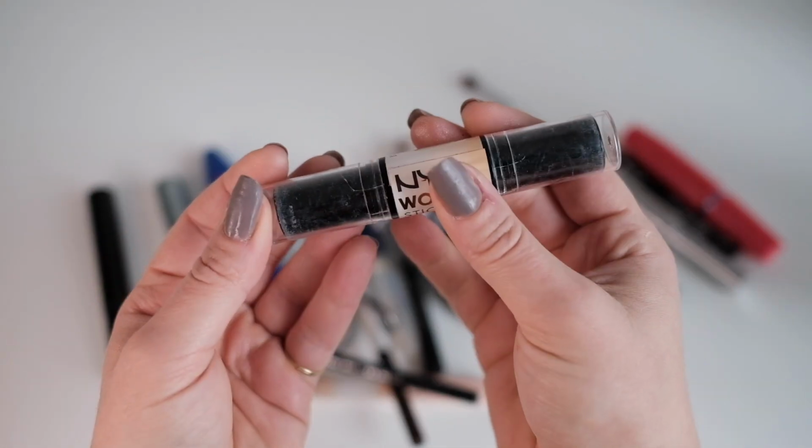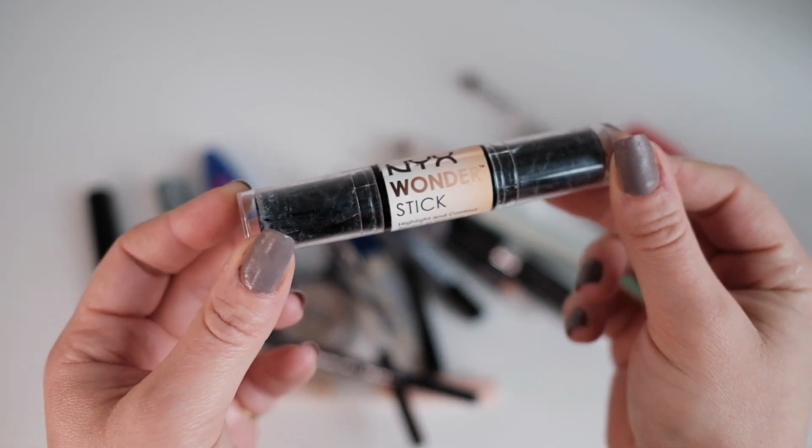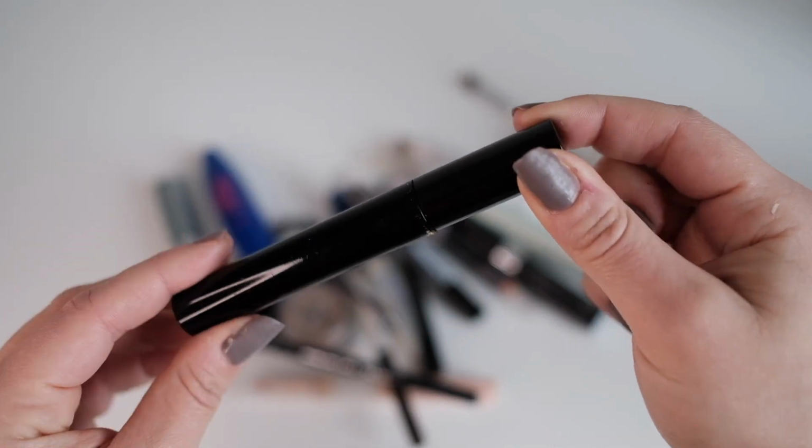This is also in my Project Pan. I'm not going to show you how much of this is left, but hopefully this will be done soon. I keep saying that. This is my brow gel, the only one I'm currently using.